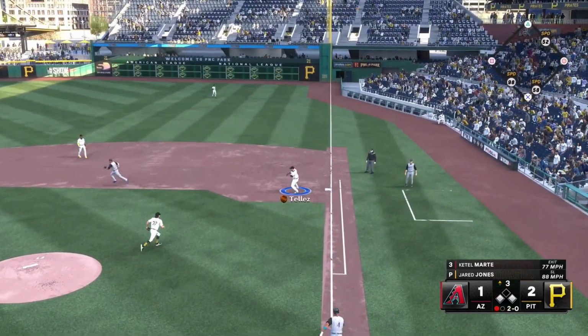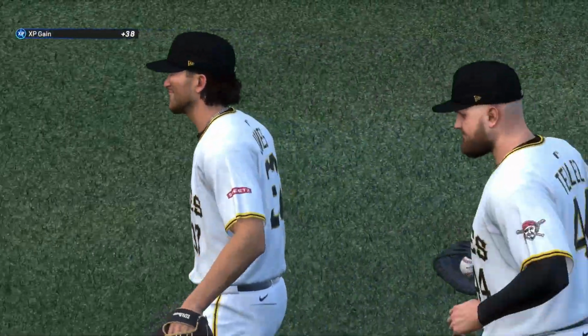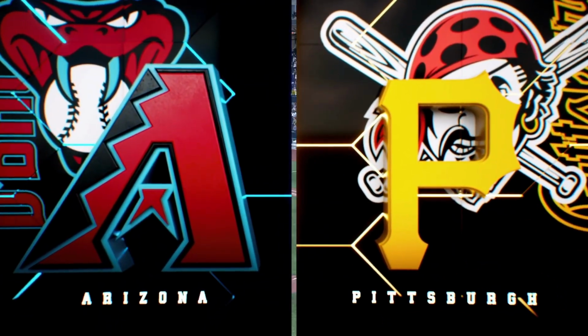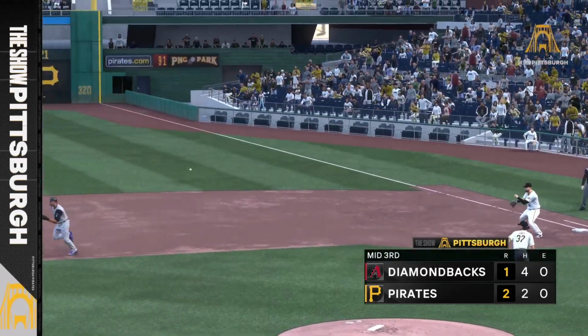On the ground to first. Could be two. To second, that's one. On to first, and the double play ends the inning. So it's no runs on two hits, no errors, and one left on. We head down to the home half of inning number three. It's the Pirates 2 and the Diamondbacks 1.